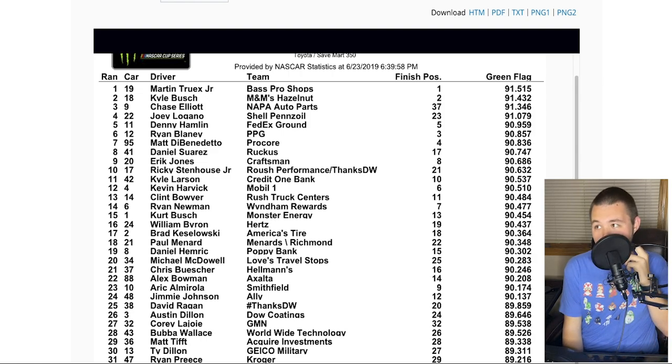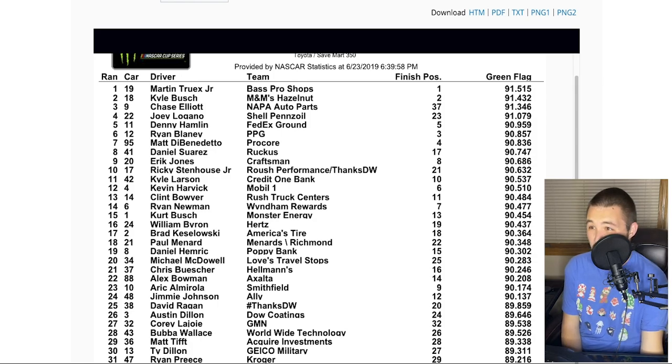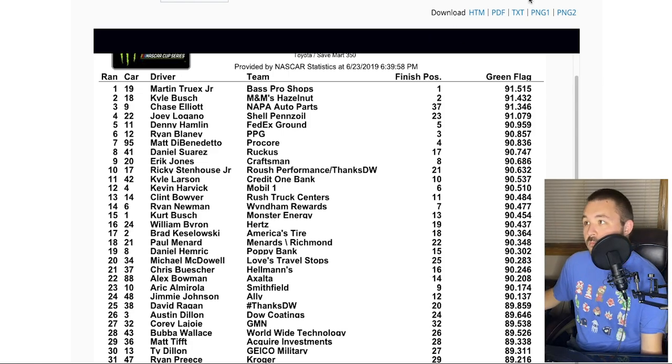Kyle Busch finished second and also had the second best green flag speed. Surprisingly, Matt DiBenedetto was very strong in that race, but you have to note he was in that 95 car for Levine. So again, we have Gibbs, DiBenedetto in quasi-Gibbs. Even Erik Jones finished 8th, Gibbs. Hamlin 5th, Gibbs. What I'm getting at here is Joe Gibbs Racing is very good at road courses.